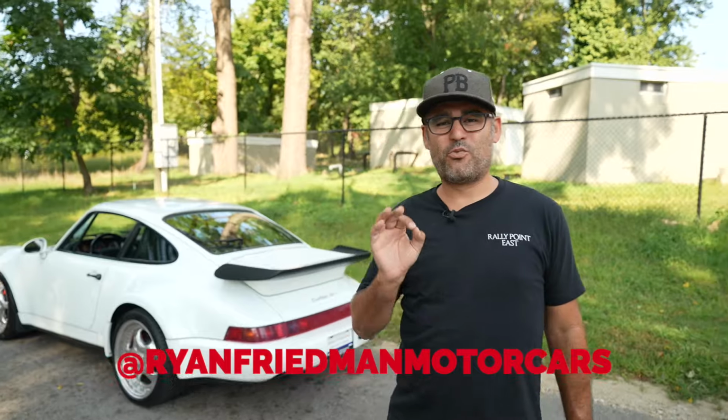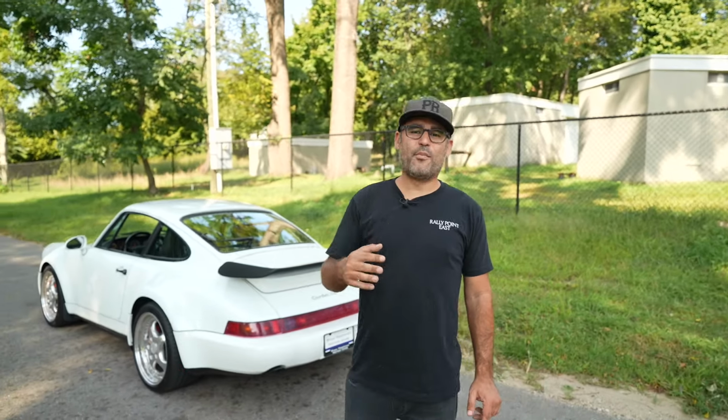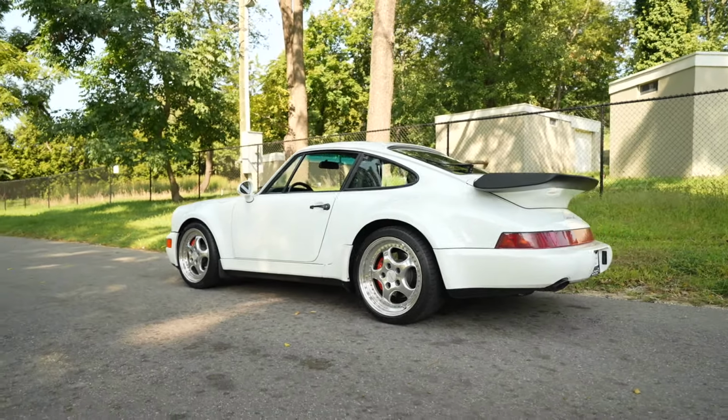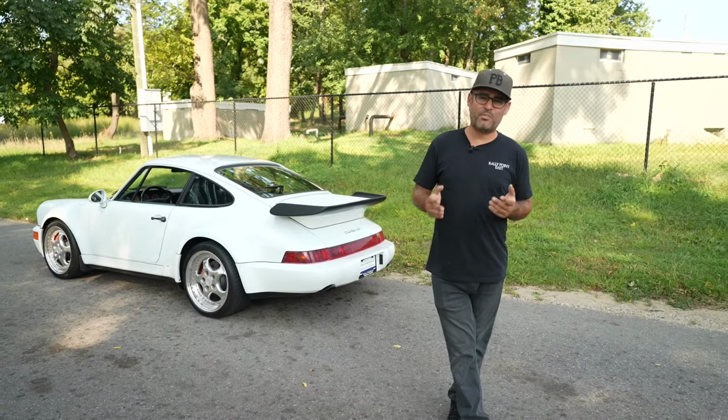I'm gonna show you something really cool. One of my favorite 911s ever. The car that actually got me to fall in love with Porsche for many reasons. It's the excitement of how it looks and drives, but also some sentimental aspects of it as well. Feast your eyes on the 1994 Turbo 3.6 liter. One of the most iconic 911s in my opinion.